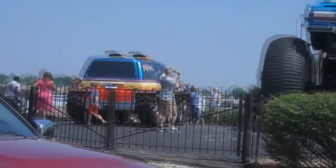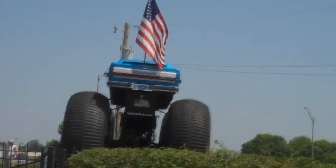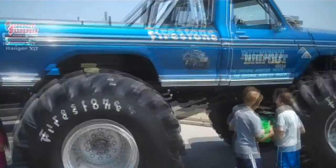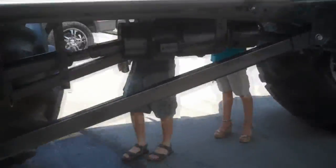There's Bigfoot Fast Tracks and the biggest monster truck in the world, Bigfoot 5. The legendary Bigfoot number one. Thank God it's on 66s for today.